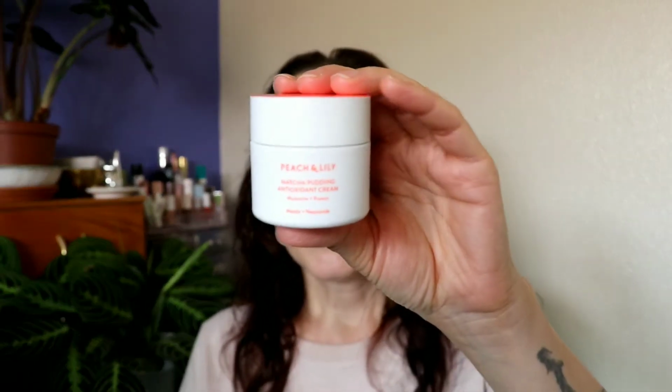So I think this jar is gonna last me forever, and then I have this guy as a backup, and it's just gonna last a really long time. So yeah, really like this serum, but I was already using that. The next thing is from Peach and Lily. It's the Matcha Pudding Antioxidant Cream.